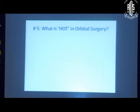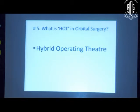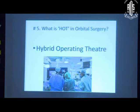So what's HOT in orbital surgery? HOT stands for a hybrid operating theater, where you have real-time intraoperative radiological guidance to what you're doing as well. So this, we work very closely with our interventional radiologist. This is a lady who came to us with bilateral carotico-cavernous fistula with multiple morbidities, congestive cardiac failure, renal failure. They've tried the percutaneous femoral approach, all failed.